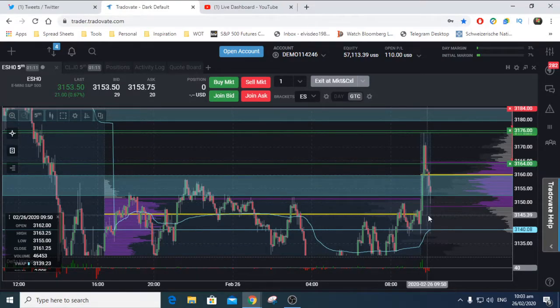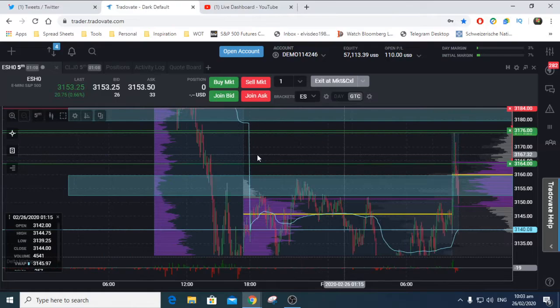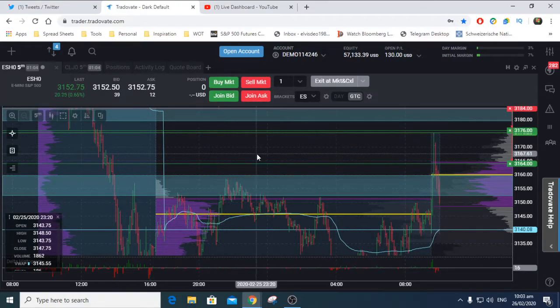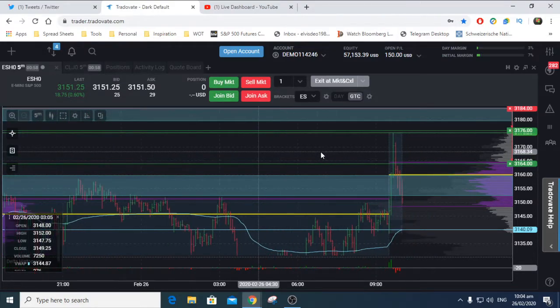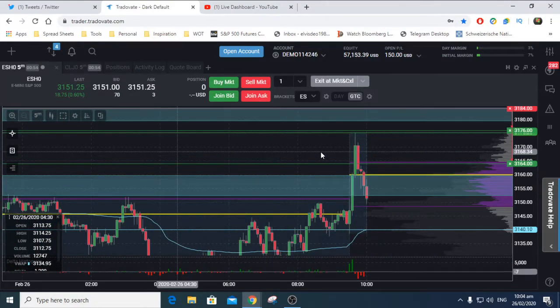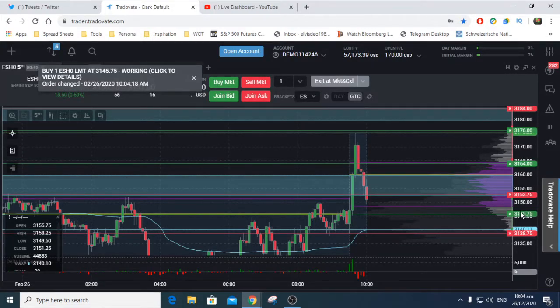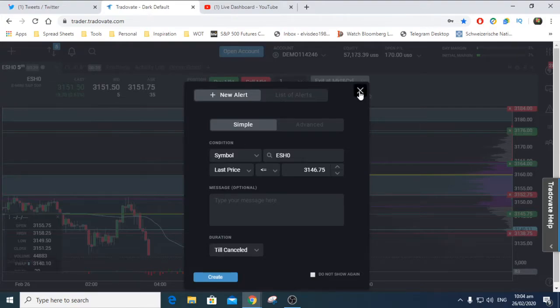Looking for this area here. Test it overnight value high. Just waiting for it. This is a single buy of the point of control. Set it up. Set it up on a live hold. Buying 46.